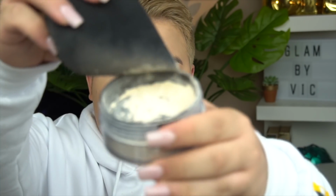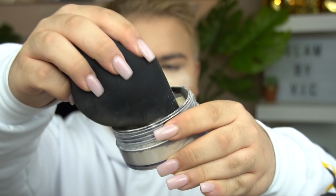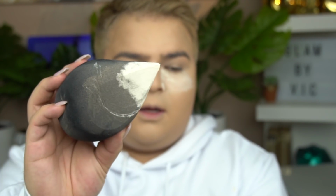So... there's that. I love baking. I usually bake with the MAC Patrick Star powder because it's my favorite powder ever. So I'm going to try this one. I already opened it and loosened it up in there. So let's go ahead and see what this is all about. I'm just going to dip it in there. Get a little bit right there.